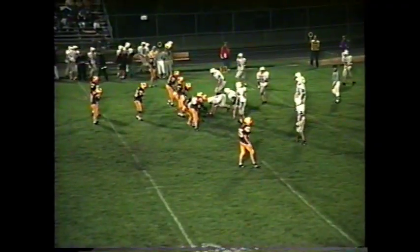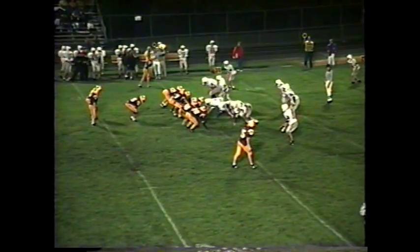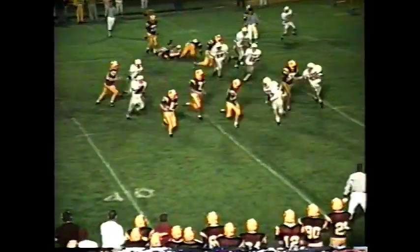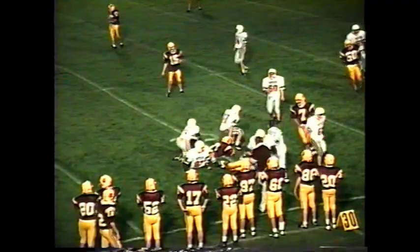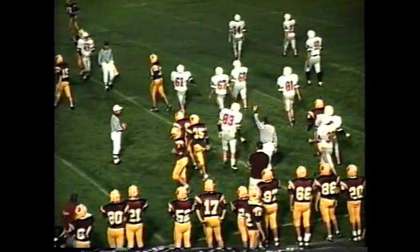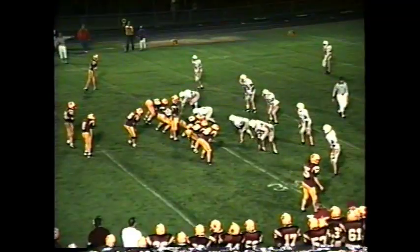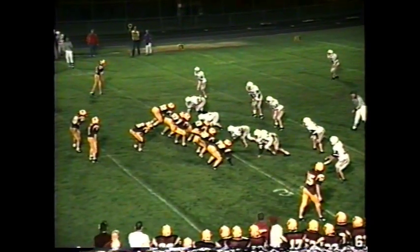First and 10, Cougars. Ball on the 35-yard line of the Panthers. Pitch back to Dial. He's got a couple of blockers. Forker gets a good block. Our guys are turning their back a little bit more. Definitely a clip. Tackle made by Maxwell and Boots. Dial picks up about four on the play. It'll be second and six for the Cougars.